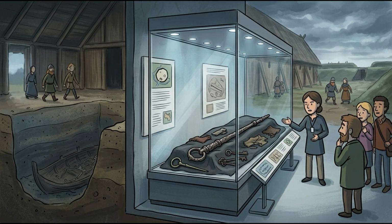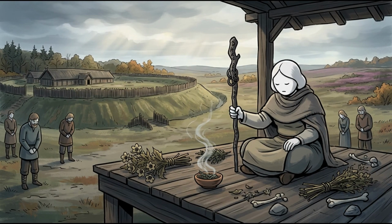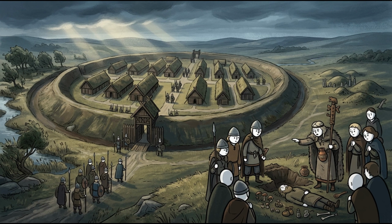The staff is in the National Museum of Denmark. It has never been proven to have been used for anything except being buried with a woman the community around Fyrkat clearly believed could tell them what was going to happen.